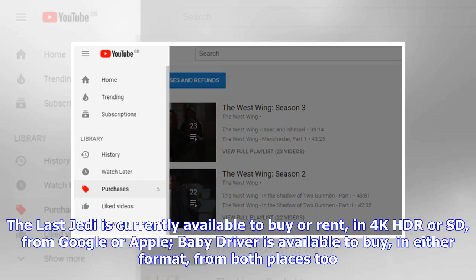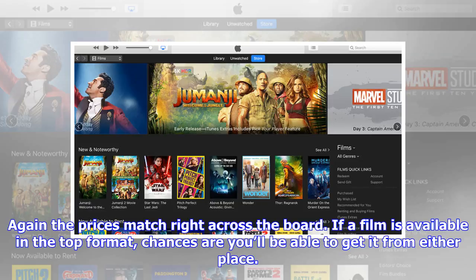The Last Jedi is currently available to buy or rent, in 4K HDR or SD, from Google or Apple. Baby Driver is available to buy, in either format, from both places too. Again, the prices match right across the board. If a film is available in the top format, chances are you'll be able to get it from either place.